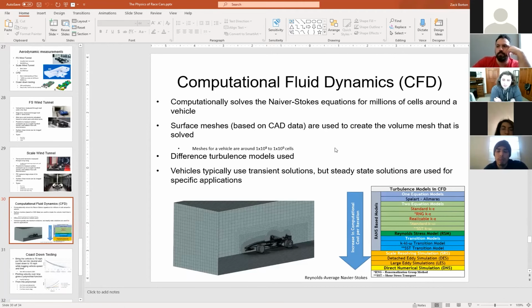The next thing we can take a look at is computational fluid dynamics. Like I said, you're essentially solving the Navier-Stokes equations, and there's a whole bunch of turbulence models. RANS is pretty common for steady state stuff like HVAC. If you're wanting to use an actual vehicle, industry standard is now LES, Large Eddy Simulation.